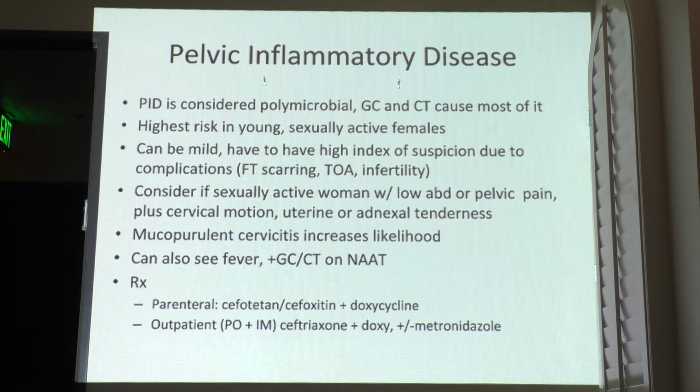When you suspect it, you treat it, and if the patients are clinically stable and non-toxic appearing, you just do outpatient treatment with oral doxycycline and ceftriaxone. I usually treat them with 14 days of doxycycline when I make the clinical diagnosis.